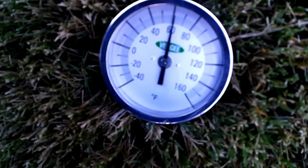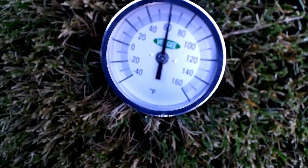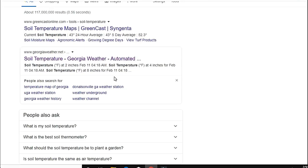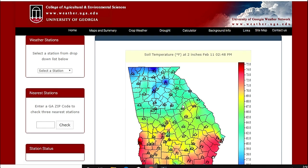There are also different websites that you can go to see the soil temps in your area. Here is another way to check the soil temps in your area. You just go to your Google search bar and type in soil temps near me. You'll get a general idea of different websites that measure soil temperatures. Click on one of them and here you're taken into the website. In my case, it's the University of Georgia. You can type in your zip code to narrow down your results. So this way you can get an idea of what your soil temps are.